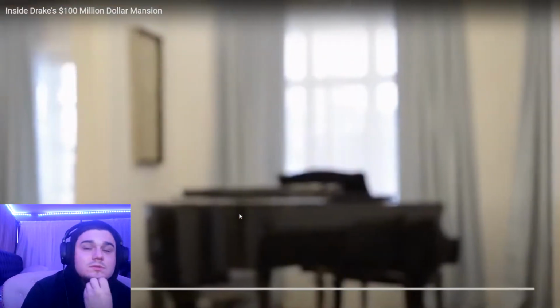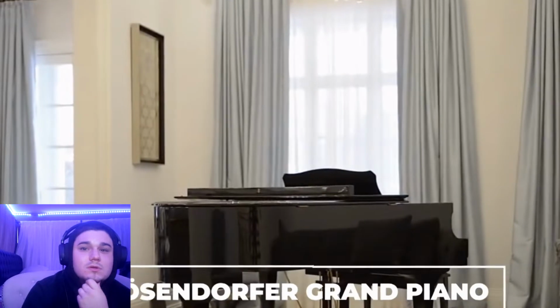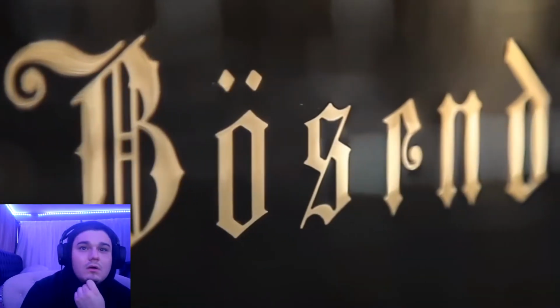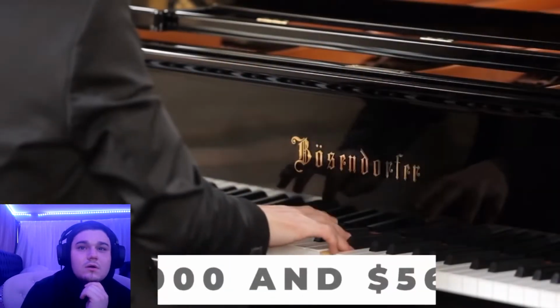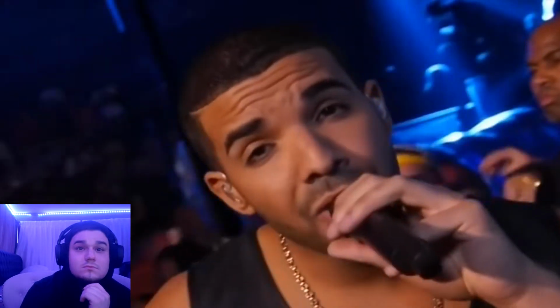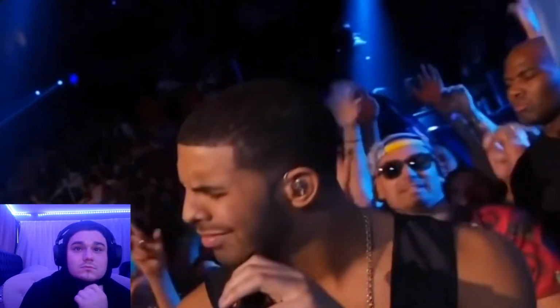The first is a Bösendorfer bespoke grand piano, designed by his architect Faris Rafali and Takashi Murakami. In the US, a Bösendorfer can cost anywhere between $756,000 to $560,000. So Drake probably spent a good amount of his decor budget on this statement piece.